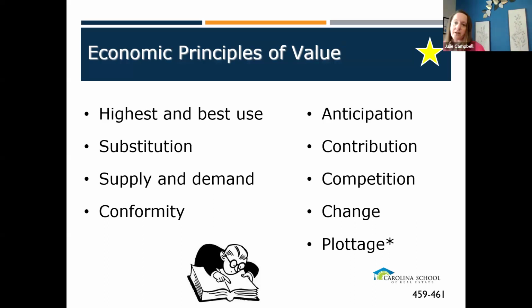And what the appraiser cares about with plottage is that by combining those 3 lots, by buying those 3 lots, generally that one combined lot will have a higher value than the 3 separate, because we've increased square footage, we've combined them. So plottage is just looking at that higher value through the combination of, or through the merging of different lots.